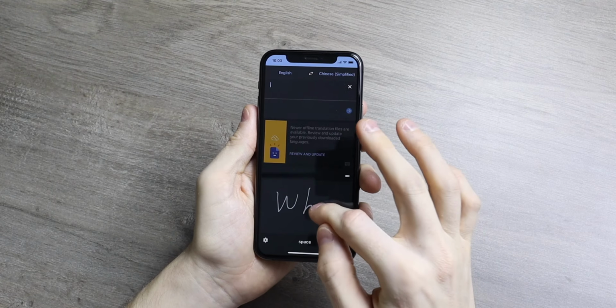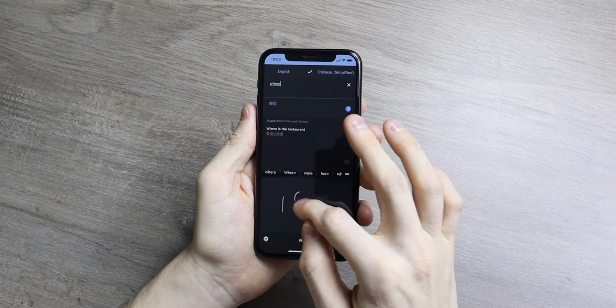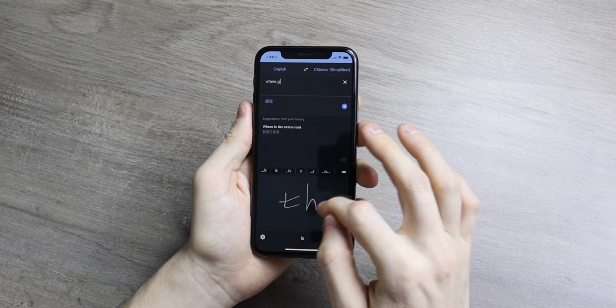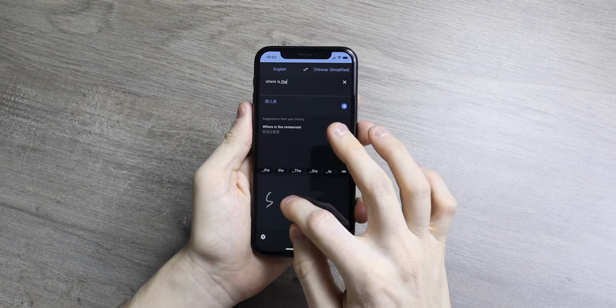You can also handwrite as well if that's your thing. Handwrite in your language and it will translate it. Again, it's actually really good, and even with my terrible handwriting, it made everything perfect. So yeah, another plus for Google here. All in all, it's just a really good, well-rounded app. It's Google, you expect that, but are there any better than Google?